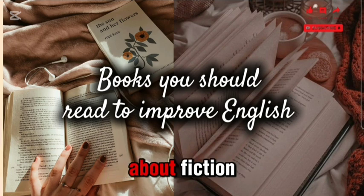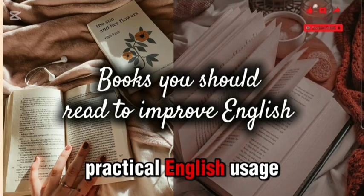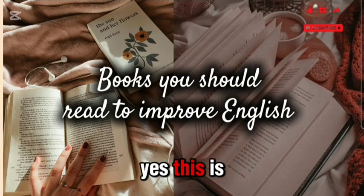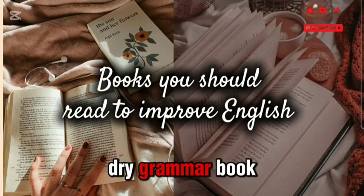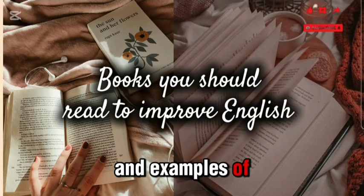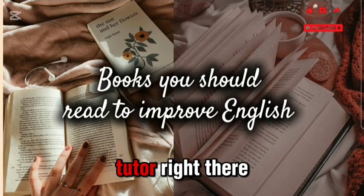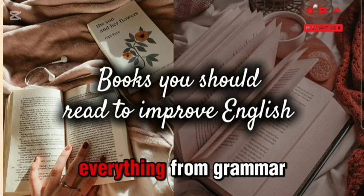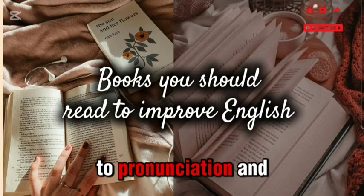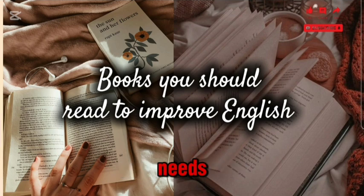Yeah. Okay, so we've talked about fiction, but sometimes you need something a little more practical, and that's where Practical English Usage comes in. Yes. This is like the Bible for English learners. It is. And it's not just a dry grammar book. It's actually full of really useful explanations and examples of how to use English correctly. Exactly. It's like having a personal English tutor right there in your hands. And it covers everything from grammar and vocabulary to pronunciation and style. It's a one-stop shop for all your English needs.